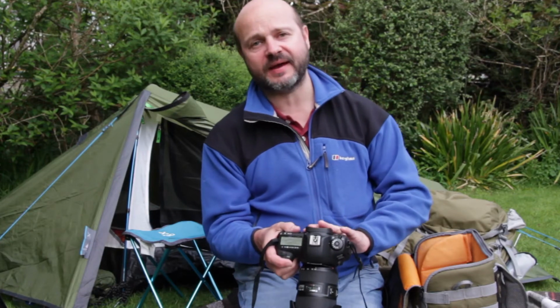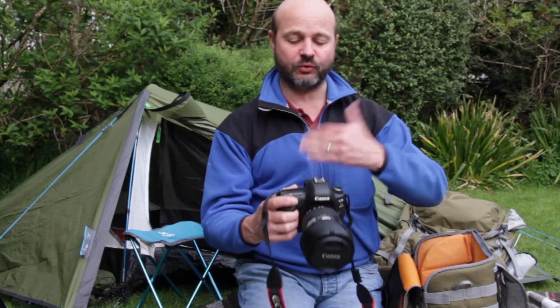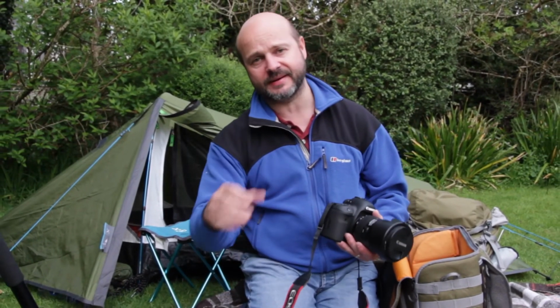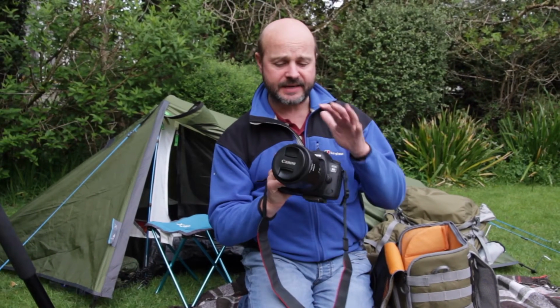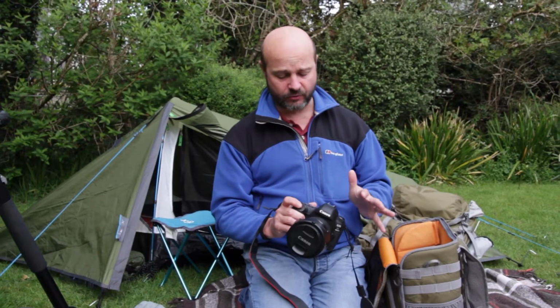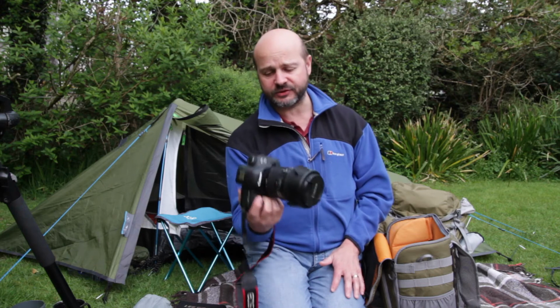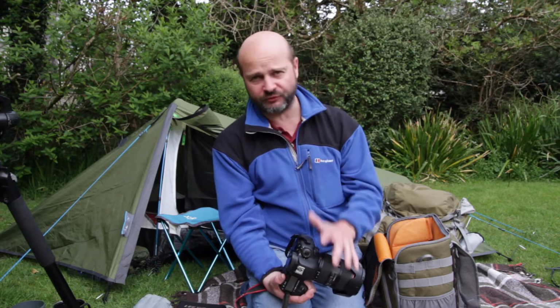It would be nice if it had a flip screen on it, so I could sometimes look at what I'm doing, because the old knees now don't want to stay bent down so long as they used to. But it is still a fantastic camera, and I've got no intentions of upgrading it or changing it for anything else. It's a real workhorse. It does everything I need it to do. It's good for aviation, it's good for nature, it's good for landscapes.